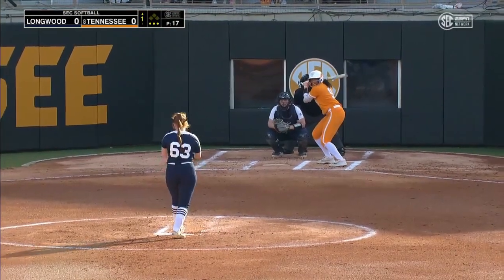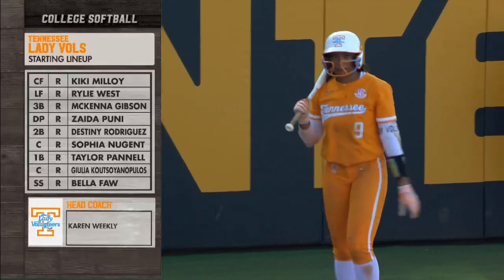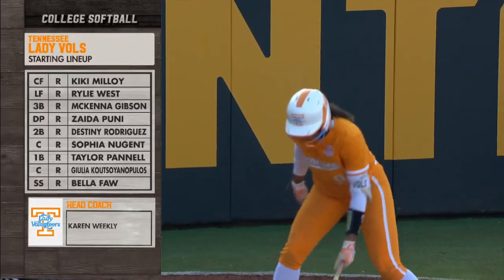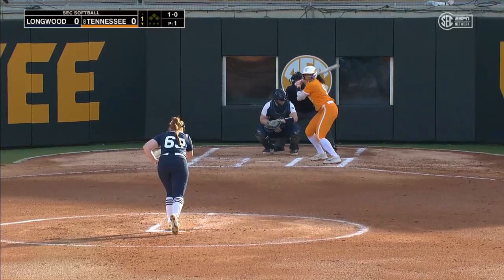Faces Kiki Malloy at the top of the Tennessee order. First pitch rides high for ball 1. Malloy, the ever powerful bat at the top of the order. A Tennessee team that has picked up 3 wins here at home this weekend.